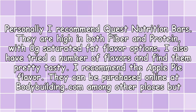Personally, I recommend Quest Nutrition bars. They are high in both fiber and protein, with 0 g saturated fat flavor options. I also have tried a number of flavors and find them pretty tasty. I recommend the apple pie flavor.